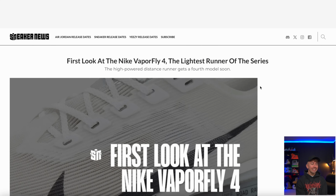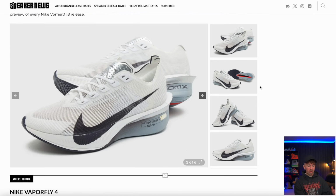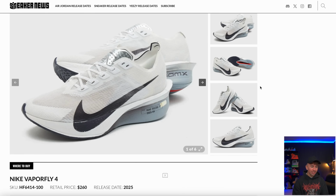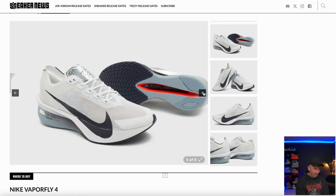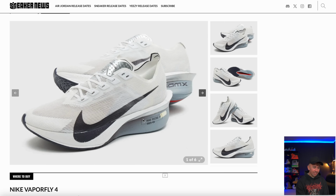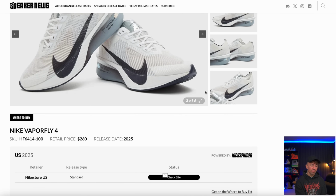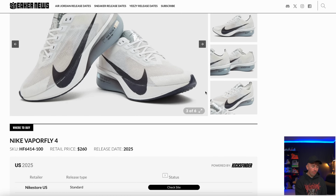Sticking with Nike, we've got a couple more updates from them. First one is our first look at the upcoming Nike Vaporfly 4, the lightest runner of the series. This is going to be super quick because these things look practically identical to the third version. I think the main change is the fact that they don't have the little window in the back. The rest of it, like the shape, looks very, very similar. So nothing too crazy new here, but this is the first look. $260 retail, dropping at some point this year, I would imagine pretty soon.